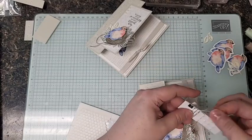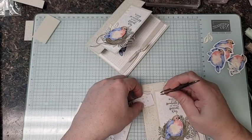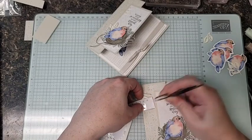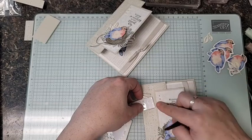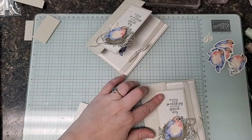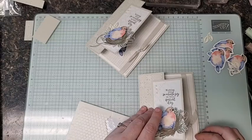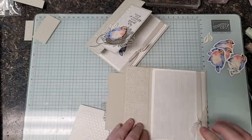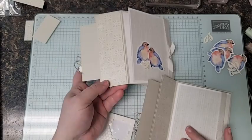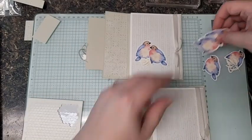And then I have a few of the classic matte dots, which the vanilla ones are actually perfect for beige paper. So I've got a little line there, and that just adds a little texture up here. Obviously the main point of our card is down here. Cute, cute, cute. All right, let's take another birdie couple here.